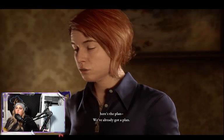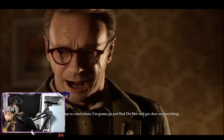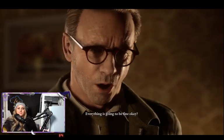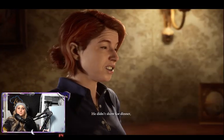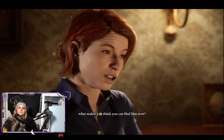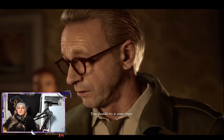Right. Here's the plan. We've already got a plan. It's leaving. Just listen. We cannot jump to conclusions. I'm going to go and find Dumet and get clear on everything. Everything is going to be fine, okay? And we're going to get the footage we need. He didn't show for dinner. What makes you think you can find him now? A positive attitude. You should try it sometime.